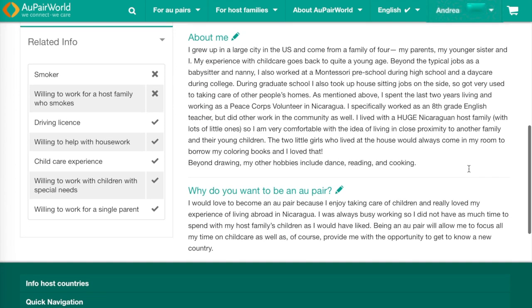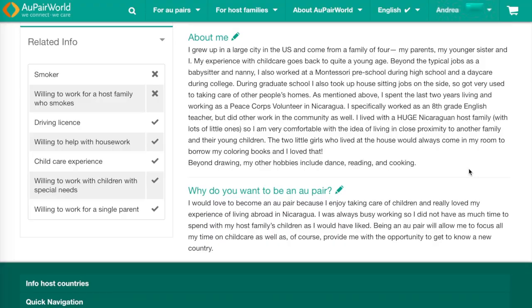The next section is called About Me. In this section, you can talk about your own family. You're going to be working in a family environment setting. So most au pair families want to know that you have a good relationship with your own family first. And then in the About Me section, you also want to talk about your past experience with childcare.